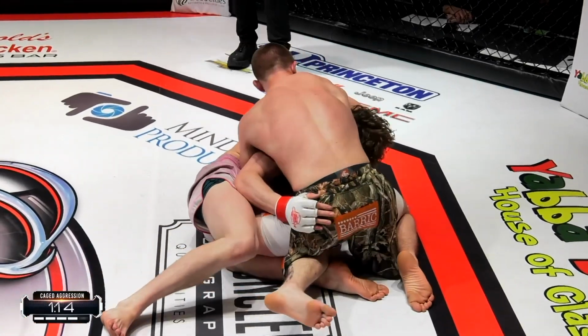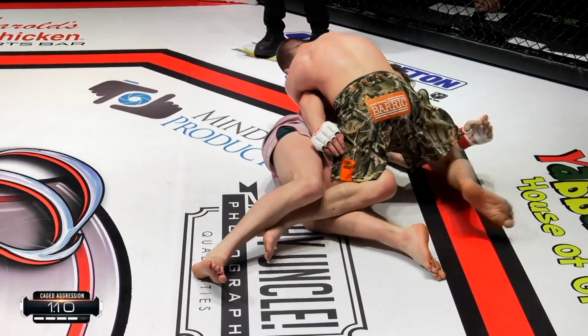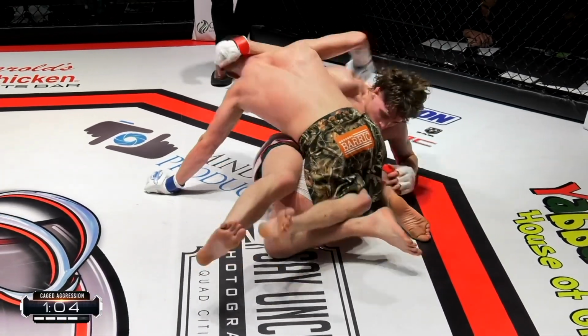Liam doing, again, a good job of not taking any kind of significant strikes or being in any kind of significant trouble here. Certainly not scoring points for the judges, though. Not throwing up any type of submission attempts or anything of that nature. And he's got the legs to do it.